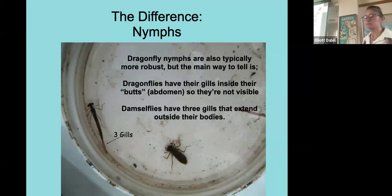And then the difference in nymphs is similar. The dragonfly is more robust and just stocky in general, and the damselflies are thin and more delicate looking. And the damselflies have the gills outside of their body, and it's usually 3, although sometimes they break off, so sometimes it's less. And then the dragonflies have their gills inside their abdomen. They use jet propulsion, and so this is pretty smart, because if they need to get away, they use the jet propulsion, and they're getting extra oxygen at the exact time that they need it the most.